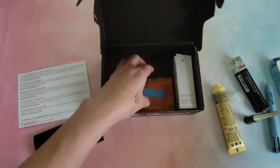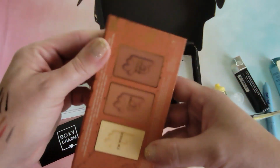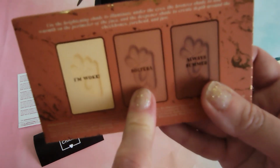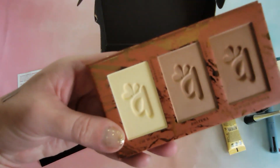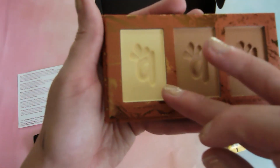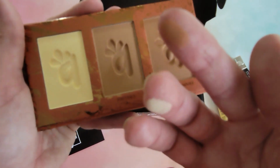That's what it's called. Next up, we have a hydrating complexion trio from Aloe Mar. And these are the colors here. The first color is going to be Woke, Soltera, and Always Summer. Oh, I love all 3 colors. It comes with a mirror. They are so pretty. Let's see what this looks like. Oh, look how nice. I love that color. So pigmented too, and they feel so nice and silky.